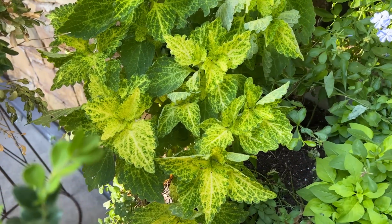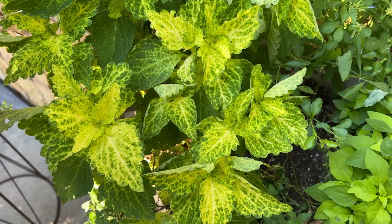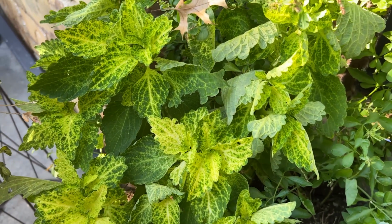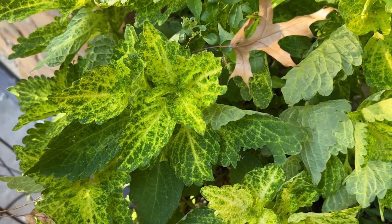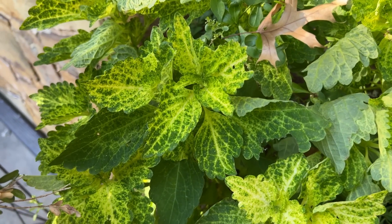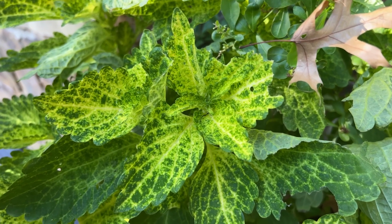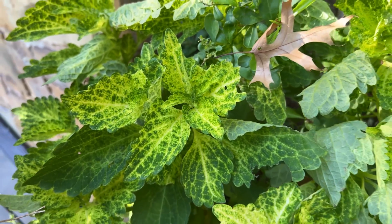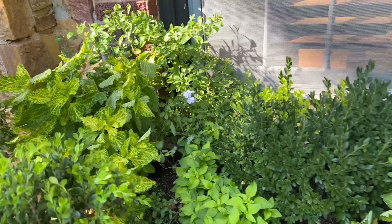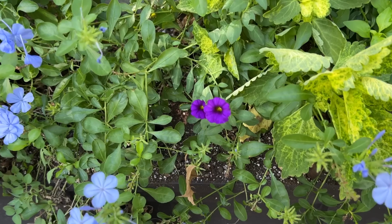Just love that color, design, texture, all of it. So neat. I guess we can get closer, can't we? It almost looks like it's a dust on top of it. View here. Well, I'll tell you what, there's a couple pretty close-ups. Let's get them. What do you say?